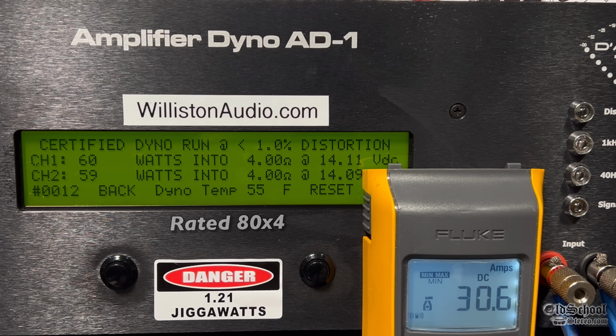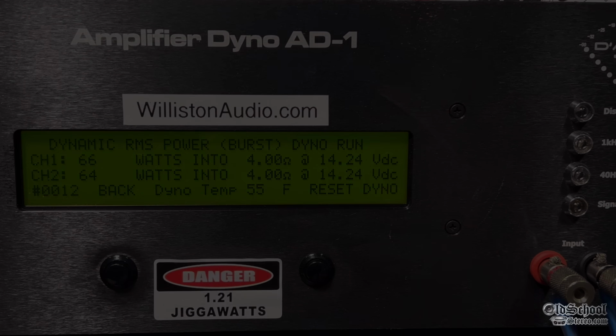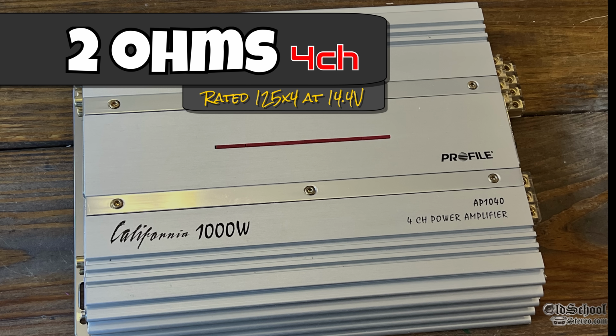We get about 60 watts per channel right at 14 volts. What about dynamically? Can we get closer to that 80 watts? Not really. Still around 65 watts times 4, 14.22. So let's try the 2 ohm 4-channel test.